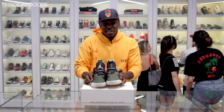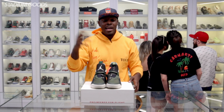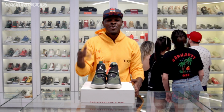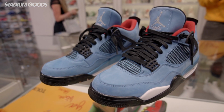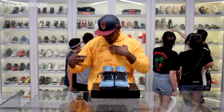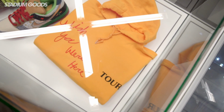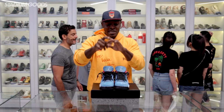And I'm gonna transition now into what has become most people's favorite, the Cactus Jack Air Jordan 4 in the Houston Oilers colorway. So here we have the Cactus Jack Air Jordan 4. But before we get started on that, I know you guys are probably wondering, and you wish you were here with me and you had this tour merch, but we've got tons of tour merch right here at Stadium Goods. I'm gonna talk about a couple of those pieces in a minute.